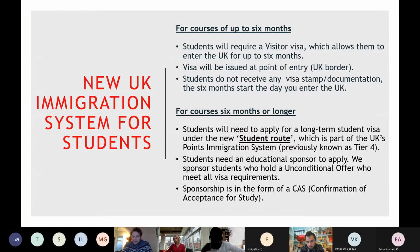Now, for everybody else, anybody that hasn't entered the UK yet or who entered the UK after the 1st of January 2021, you will need to apply for a student visa to allow you to enter the UK to study any course that you wish to do at Solent. Now, there's two different types of visas that you can apply for. And which one you will need to apply for will depend largely on the length of your course.